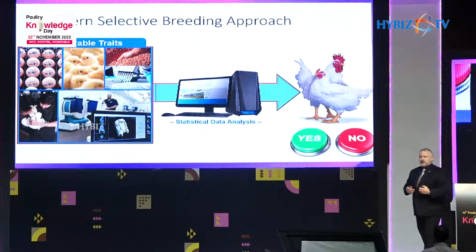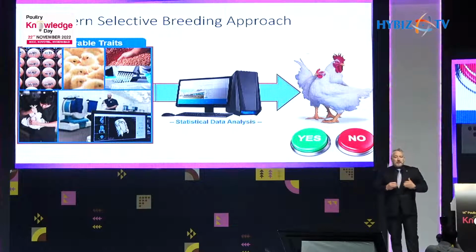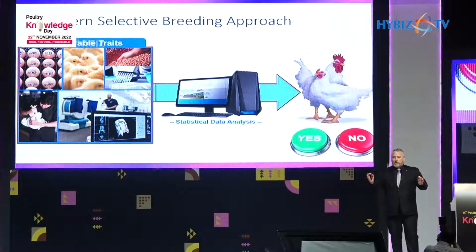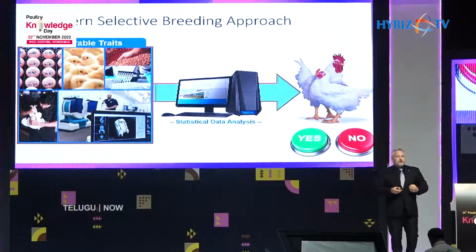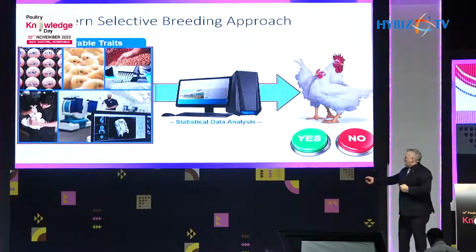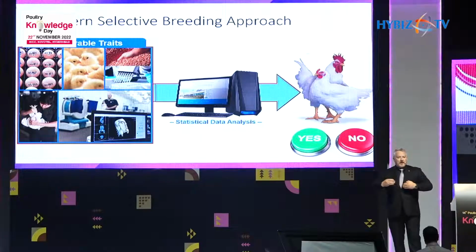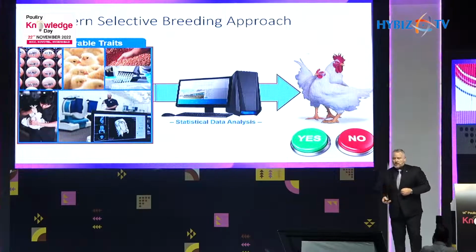So that is people in a chicken house with pedigree birds selecting and making a decision: is this bird in or not? So no longer is it just, let's pick up that bird, see how heavy it is. We're taking into account all of this information, and that's enabling that fast genetic progress to continue.